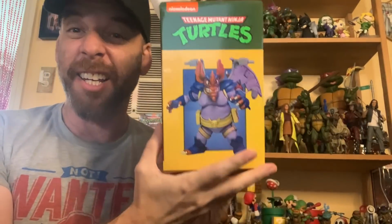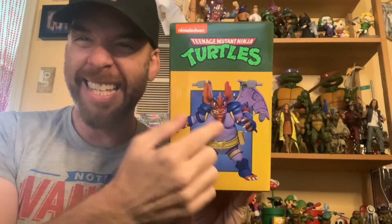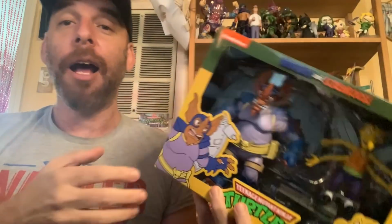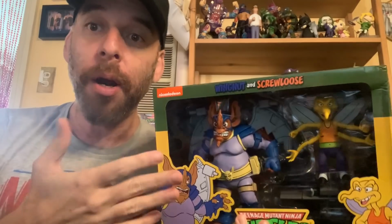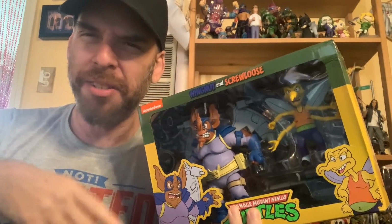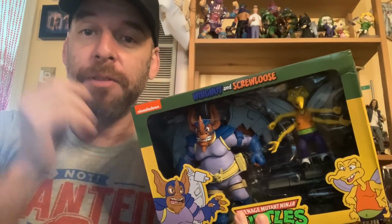Look at how thick this box is. Thick, thicc. Look at this. And look at the other side. Now, keep in mind, these were more expensive. I think one was 60 and the other 65? I don't know. I believe they were the most expensive two-packs.